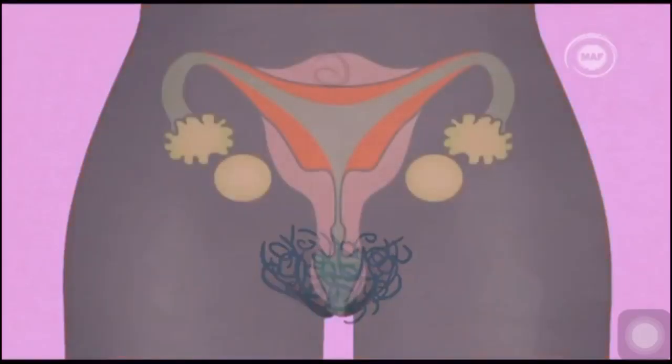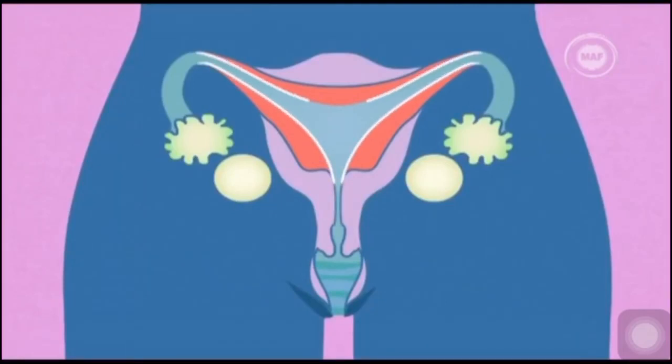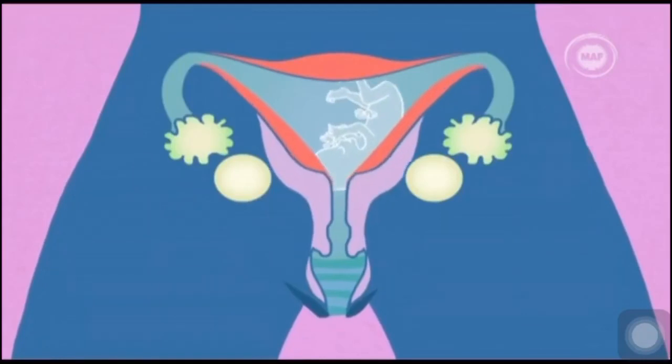There is an opening there called the urethra, where the woman urinates or pees from. The other opening is called a vagina. This leads to the cervix, which is the entrance that leads into the womb and where a baby can grow. The vagina is where a baby comes out when it is born.